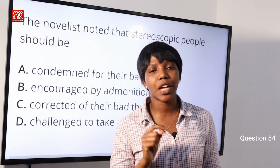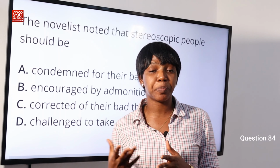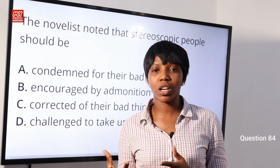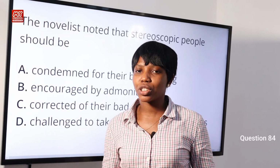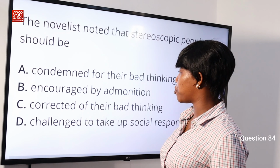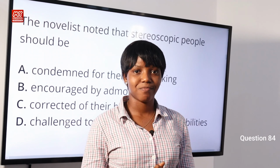Bello tells us that anyone can fall under the stereotype trap. It tells us that Rebecca may not be a bad person as such, but people think wrongly because of the kind of thoughts they are exposed to, and it tells us that we should correct them and not term them as bad person. Now from my explanation, we see that option C is the correct answer, corrected of their bad thinking. Option C is the appropriate answer.